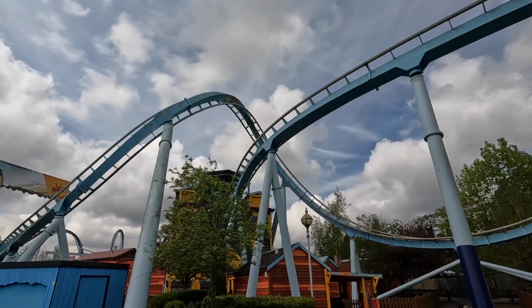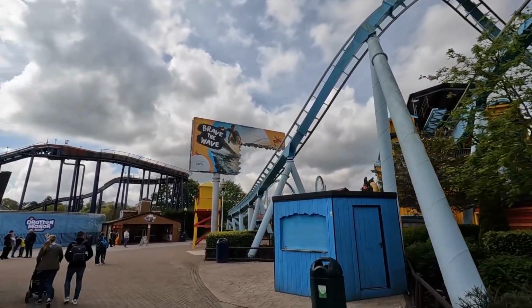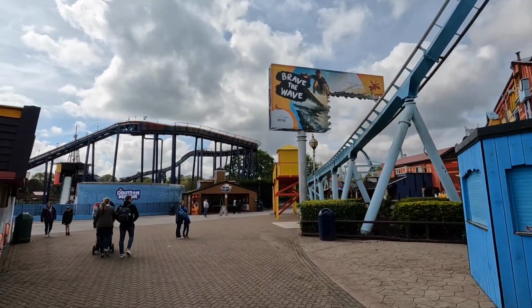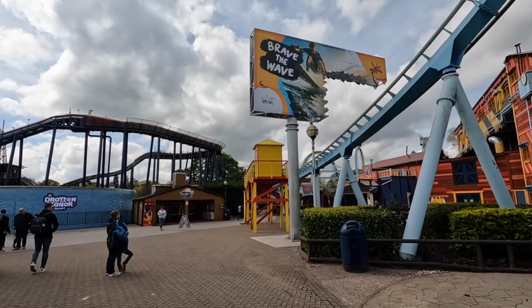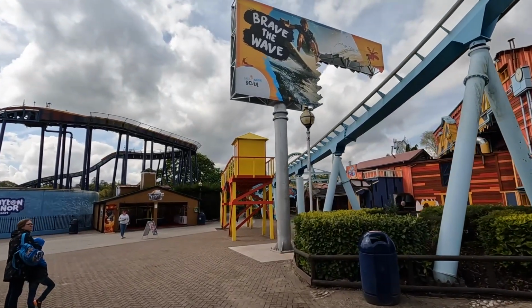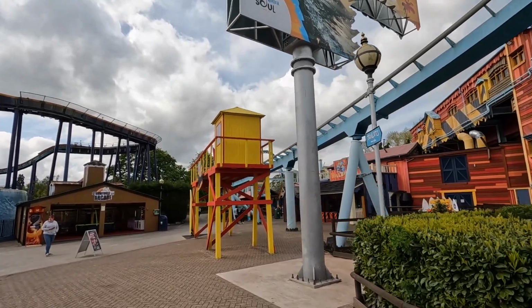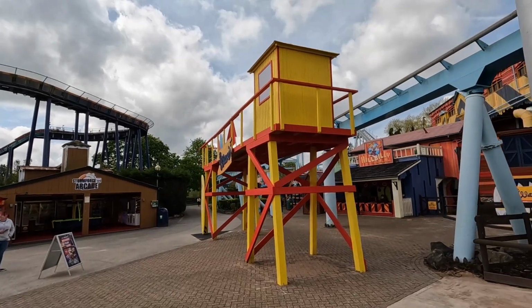And here we are then, with just an hour to go until opening. Here we are at the Wave with just a couple of people around. I suspect most people are still over at Vikings or Thomasland. Early on a Friday, the only entrance open this morning was Vikings. So a lot of people getting their rides in on Thor and Loki, but I've come straight down here to the Wave.